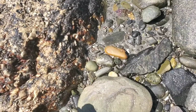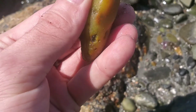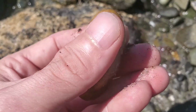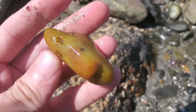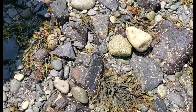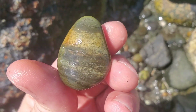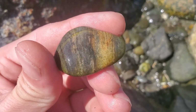Let's get a pretty orange color too. Quartz with a lot of iron content, maybe. Still a pretty rock, though. That one might be worth tumbling. Nice little piece here, almost looks like petrified wood. Oh, pretty.